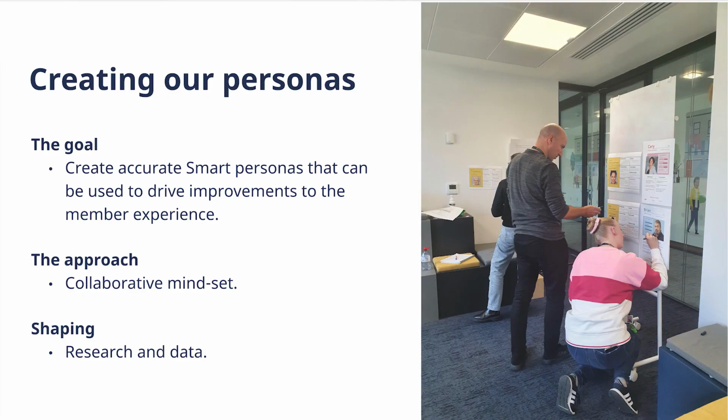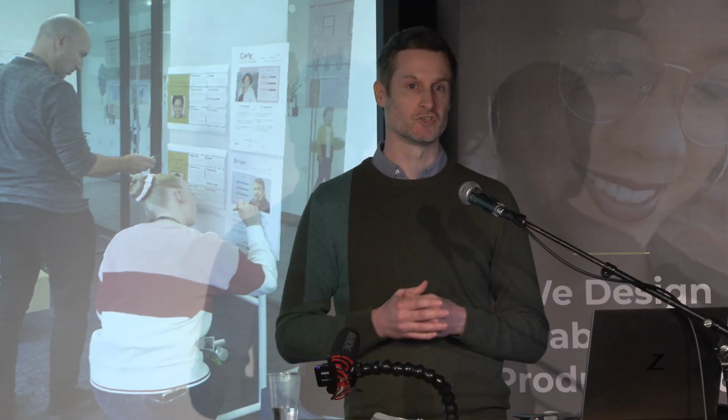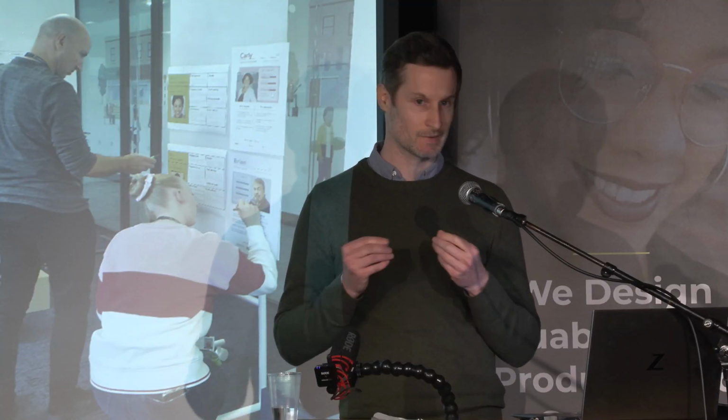So in terms of where this all started, about 2 years ago now, we set about going on this adventure almost of creating some accurate smart personas that can be used to drive improvements to our member experience. And when I say smart personas, what I mean is that all the detail and all the actual content that makes up those personas is both actionable and highly relevant to what is needed in your process and in your projects. So in terms of the approach, we really need to approach this with a collaborative mindset.